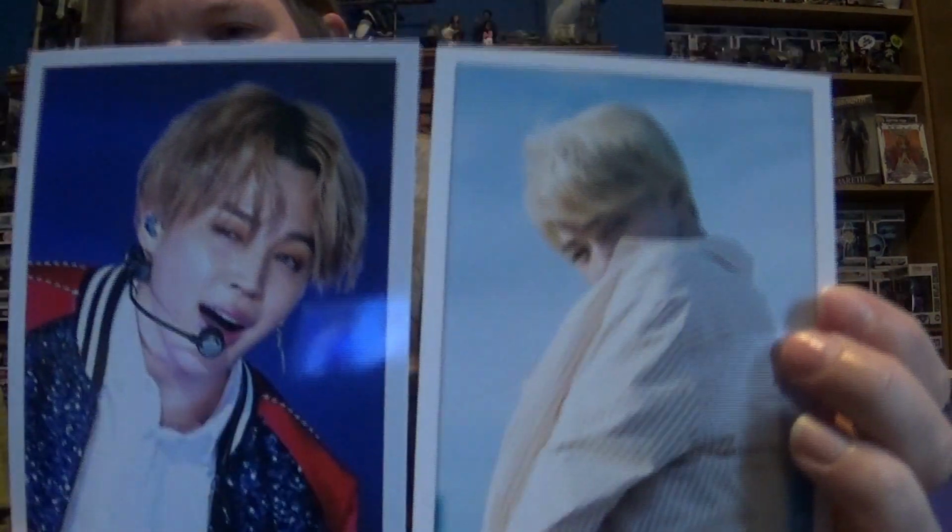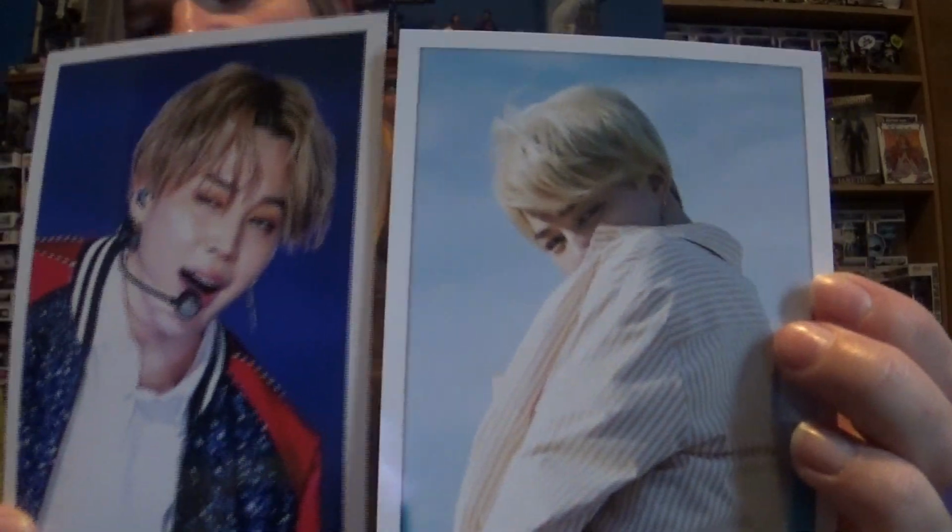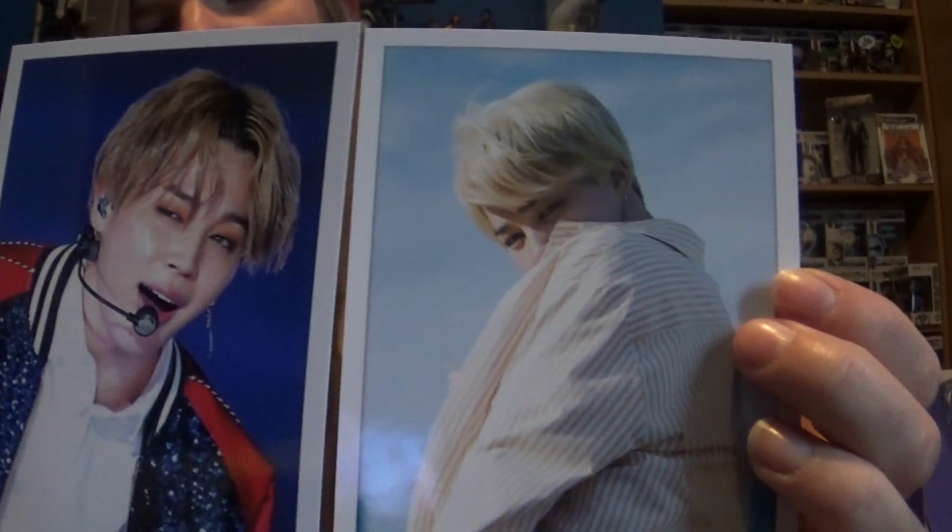And they also gave me two postcards of Jimin. Sorry guys, malfunction. I'm not so keen on this one, but I think this one is just adorable. And that's all I got.